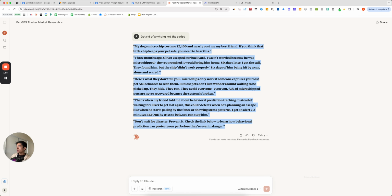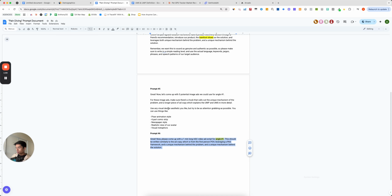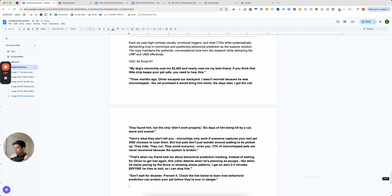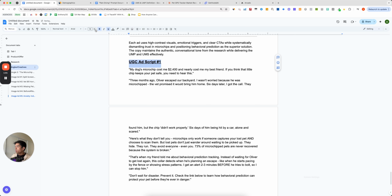Okay. So now we can take this and we can easily put it into a tool like ArcAds and generate a script literally from our customer's POV. And we'll just put this in as UGC ad script number 1 and paste that in just like that. Add script number 1. And we'll make this a little bit bigger as well.